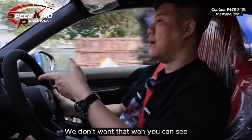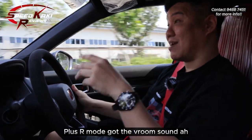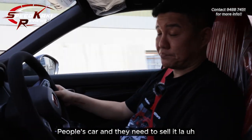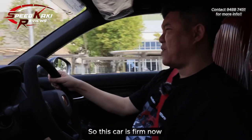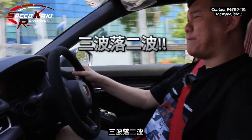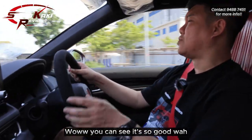I can see, plus R mode, got the vroom sound. But I never push this car because this car is people's car. I need to sell it. So this car is firm. Now I'm switching, see, rev match. Wow, you can see, so good. Wow.